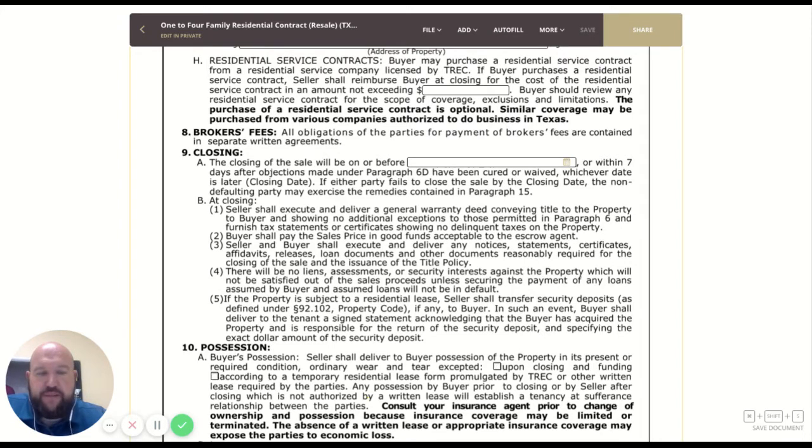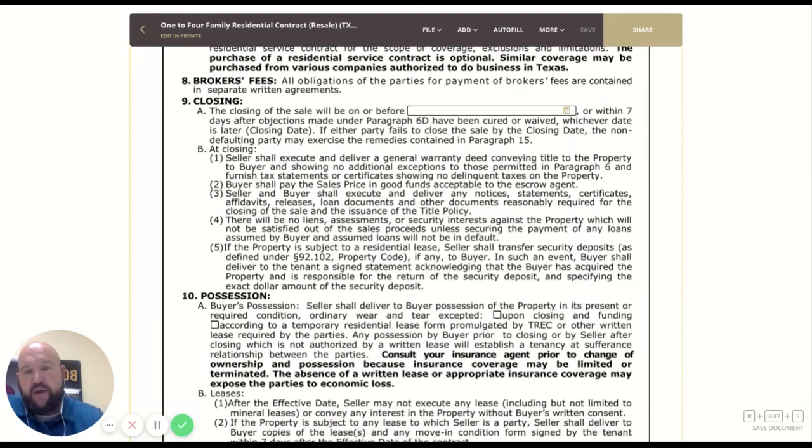If any, to buyer. In such an event, buyer shall deliver to the tenant a signed statement acknowledging the buyer has acquired the property and is responsible for the return of the security deposit, specifying the exact dollar amount of the security deposit. That is extremely important. You need to make sure if you're buying this property, everybody's on the same page how much the security deposit is, the buyer, the seller, and the tenant, so there's no surprises, as well as what the rent is and a copy of any leases. You want to make sure if you get a $300 deposit and then 4 months later the tenant moves out and says, I gave you a $1,000 deposit, where is it? You're on the hook for $1,000. So you need to make sure we're all on the same page today. What is the deposit and do I have it so I can give it back? Because that deposit belongs to the tenant, not to the seller or the buyer.